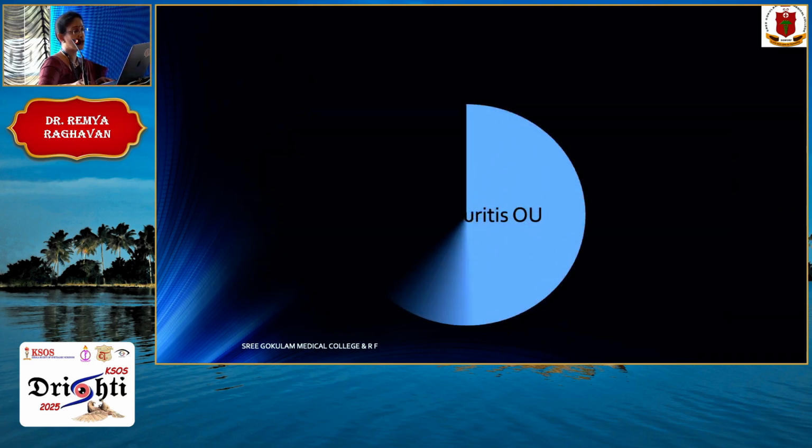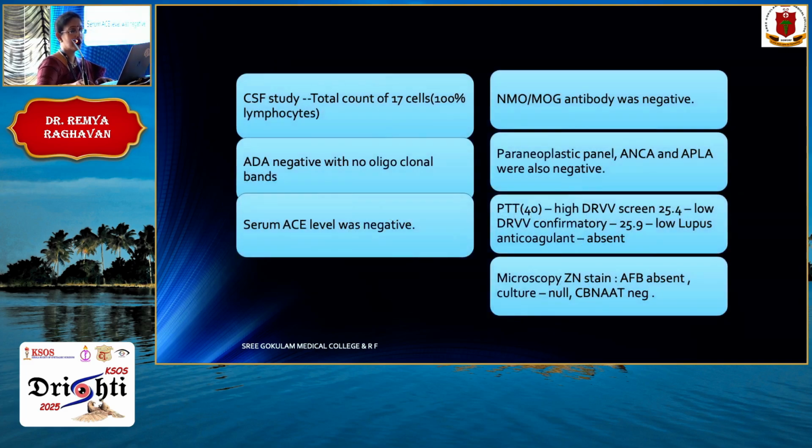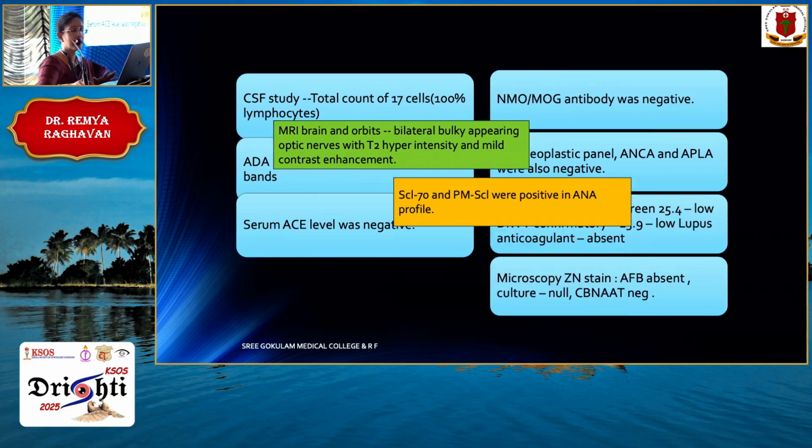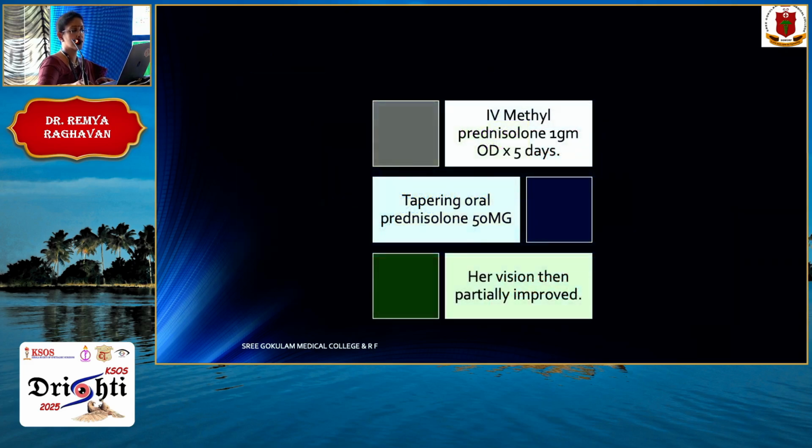So we made a diagnosis of optic neuritis both eyes. She underwent a lot of investigations in the Department of Neurology, including CSF study, serum ACE level, NMO and MOG antibodies, and paraneoplastic panel; everything was negative. MRI brain and orbit showed bilateral, bulky appearing optic nerves with T2 hyperintensity and mild contrast enhancement, suggestive of optic neuritis both eyes. But SCL70 and PM-Scl were positive in the ANA profile. So these two were the positive reports.